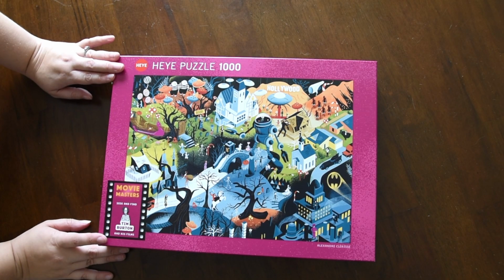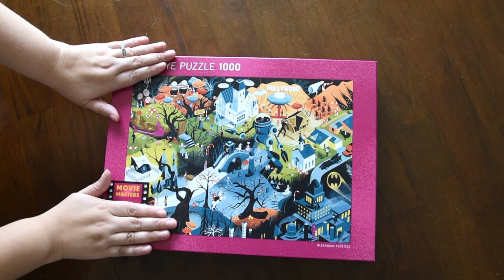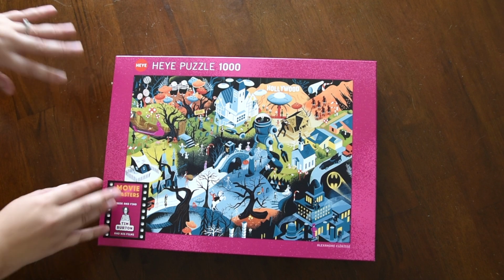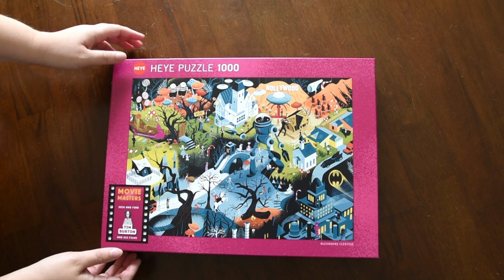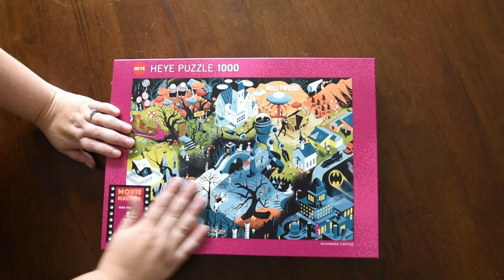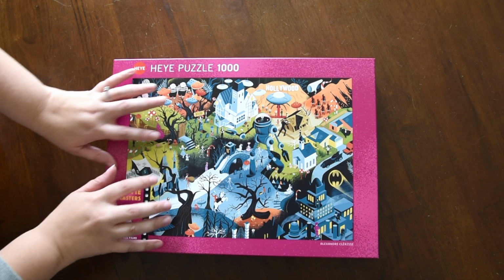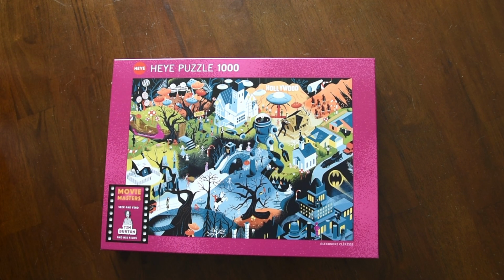Here is our Tim Burton puzzle that we will be doing today. It is so bright and colorful, very fun, lots of different things happening. I like that it's a collage. All the boxes from the Heye brand have been very well made. I like that they're a larger box because it's 1,000 pieces, but there's lots of room to move your pieces around, which I've really been enjoying because I can just work from the box without having things overflow.